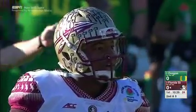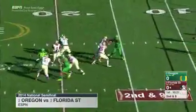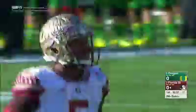But the Seminoles struggled to convert in the red zone. They had their chances early in this game. Winston on 2nd and 9 loses it. Florida State gets it back. They'd be forced to kick a field goal, so they go up 3-0.